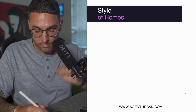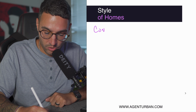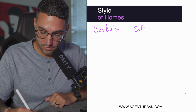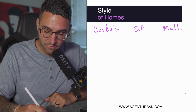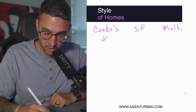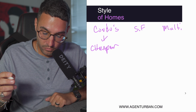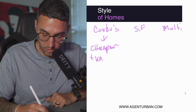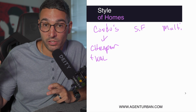Style of home. All right. We're going to start getting into the nitty-gritty here. Obviously, we have condos. We have single-family homes, and we have multis. Benefits of the condos are going to be cheaper, right? Higher walkability. A lot of times they put condos or condo complexes in areas where there is a lot of things to do.